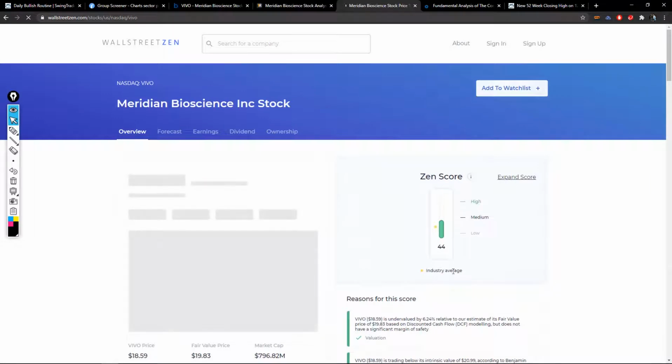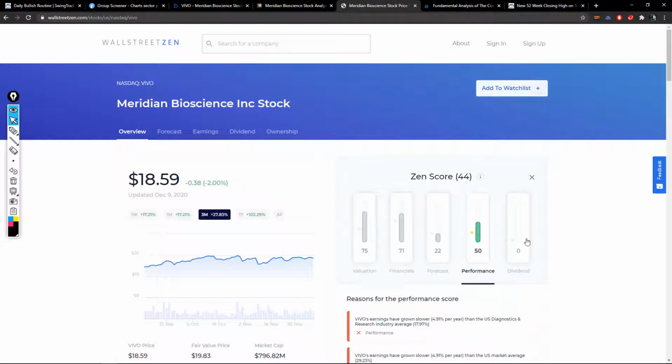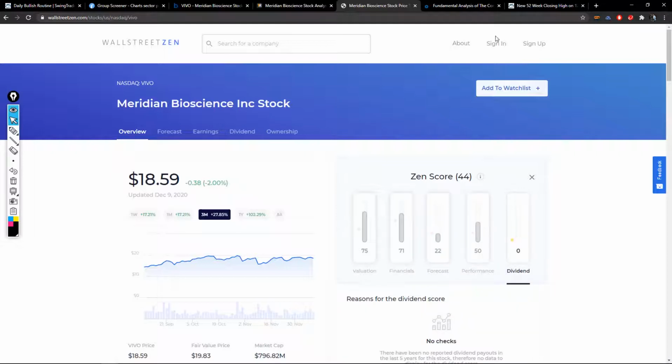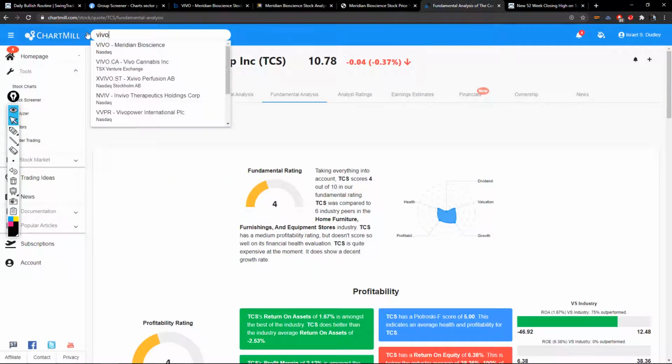All right, so we'll expand this score. Compared to its industry peers, the value on this particular stock is incredible. They are doing really well. Financials are great. Forecast is low, but we don't care about the forecast, right? Because that's basically them projecting what they think they'll do in the future. We don't care about that. We want to know what's happening now, because that's what leads to the future. Performance is outpacing their peers, and dividends, they don't have a dividend, so we don't really care about that. So that looks great.